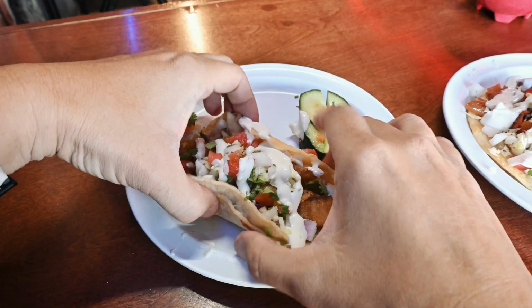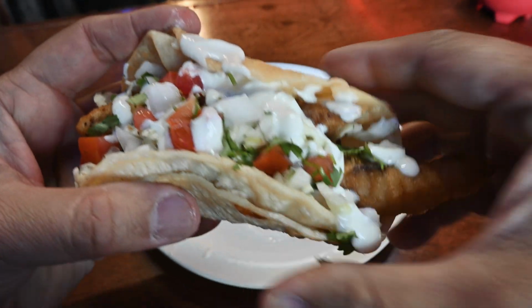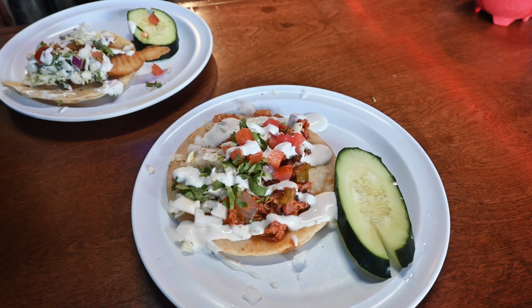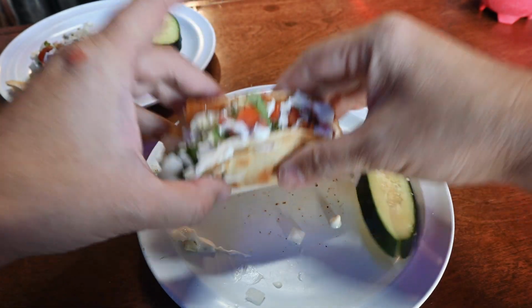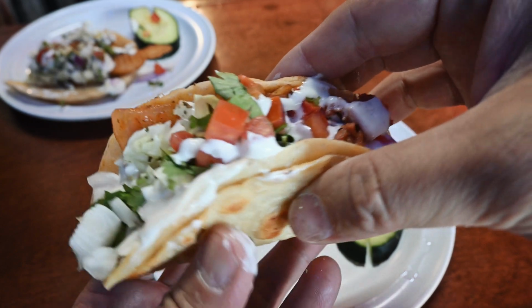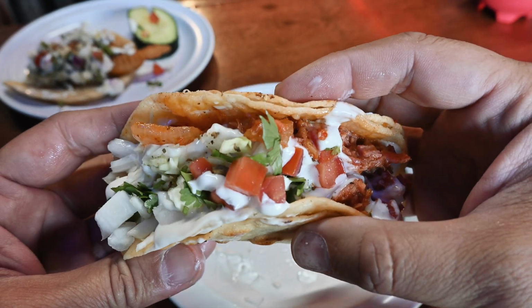Let me do this standard pose. This is fish taco. And this one is their Marlin. You can taste the chunky meats of this Marlin. You're going to love it.